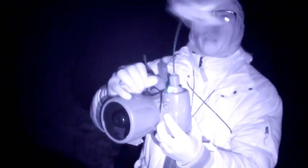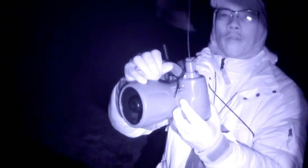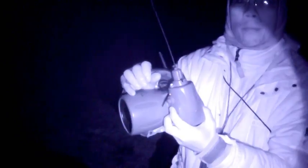The adjustable decoy. It's got the light. Go ahead and flip the light off. I'll go ahead and set it up. Alright, stick around, let's see what happens.